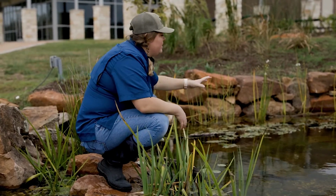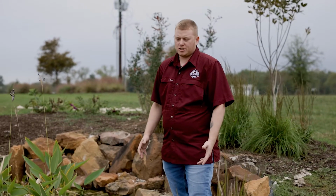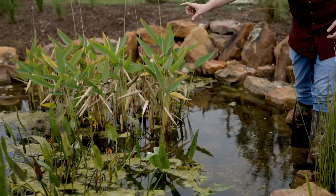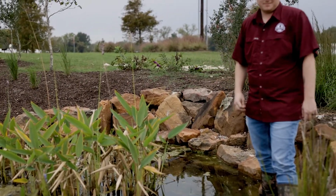With some of the other plants that we have around the pond, they serve a different purpose. Two of our other emergent plants that we have here in the educational pond are Pickerel Weed, which is right here in front of me. It's the short one, you can see it's got the really nice little purple flowers. And then the taller plant behind it, which looks similar, is Powdery Alligator Flag.